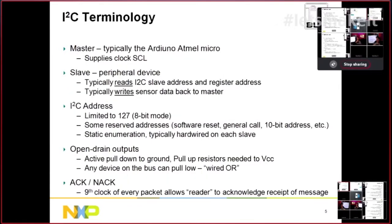So I guess before I get too far, we should go into some of the I²C terminology. The master is the device that really controls the bus. It's typically the Arduino, Atmel micro, or something similar. And as a general rule, it's the only device that supplies the clock signal.